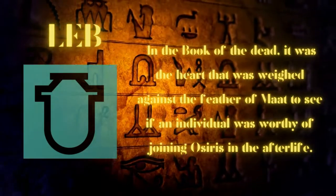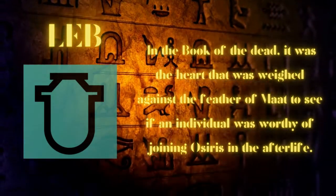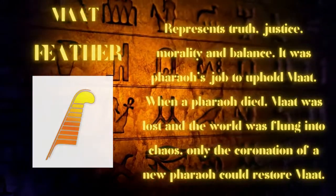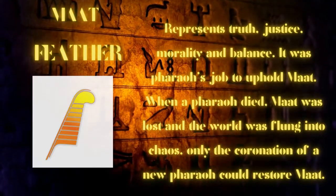In the Book of the Dead, it was the heart that was weighed against the feather of Maat to see if an individual was worthy of joining Osiris in the afterlife. Maat's feather represents truth, justice, morality and balance.